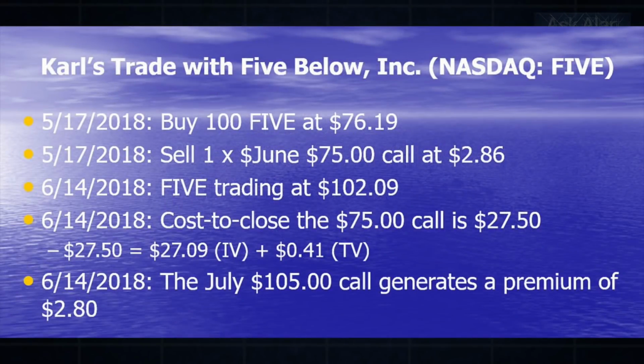On May 17th, Karl bought 100 shares of FIVE at $76.19 and then sold the June 75 in the money strike at $2.86. So we know right off the bat that the $2.86 is not part of the initial time value return. We'll break that down in the next slide. Then on June 14th, the day prior to contract expiration, FIVE was trading all the way up to 102.09, well above the 75 strike, and the cost to close that 75 call to buy it back was $27.50. That's the risk that Karl was alluding to in his question.